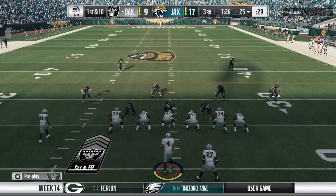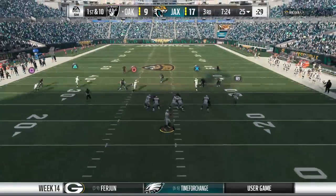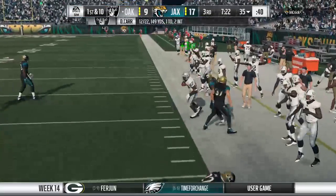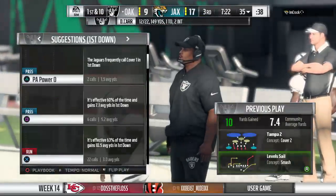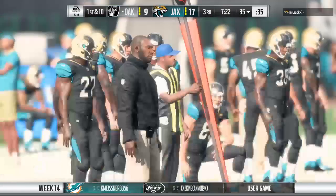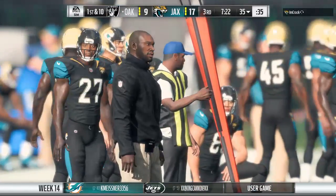And the D-line pinching together must be expecting the run. Here's Carr. He's going to flip one out here to his running back. And he's out of bounds, able to take this one up to the 35. 10 yards there to start the drive, and just enough by about the length of the football for a first down.